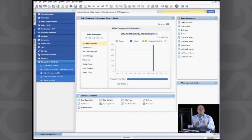What did we then do? We then went and had a look at the standard SAP Business One user interface. We had a look at the cockpits. We took a look at some of the standard functionality that was in the system.